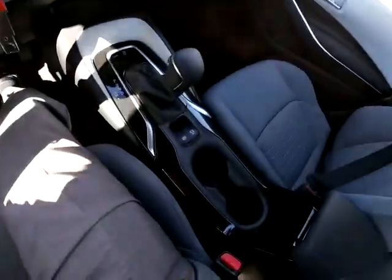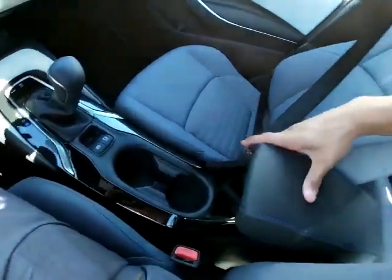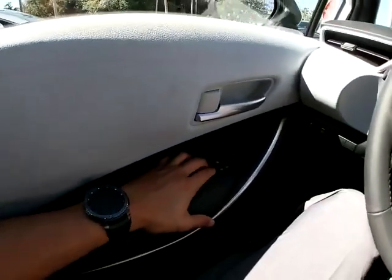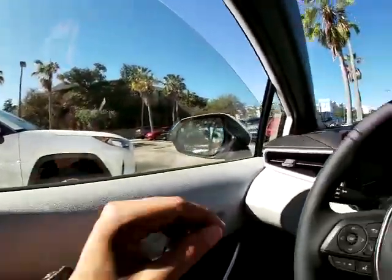And if you look on the inside, you have this kind of piano finish right here. Looks real nice. You have soft texture material right here on this armrest. This armrest right here on the side is also very comfortable as well. The windows are one touch.